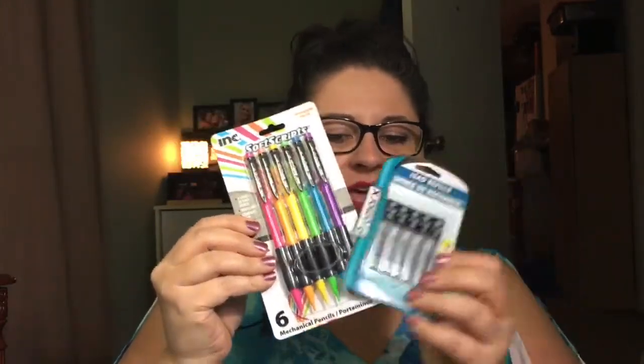Alright. I got some mechanical pencils and lead to go with them for my daughter, Alexis, because she's still in school and they're almost done. If you don't know, I have twins. They're 17 and they're about to graduate high school. Super excited for them. Super proud, you know. Anyway.